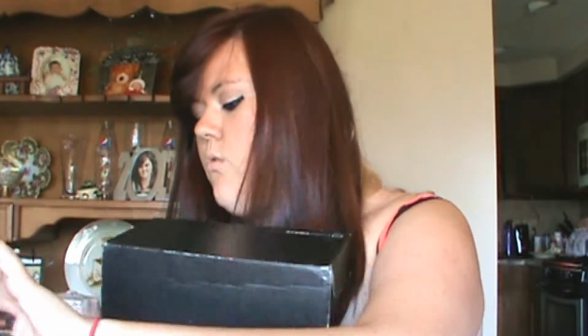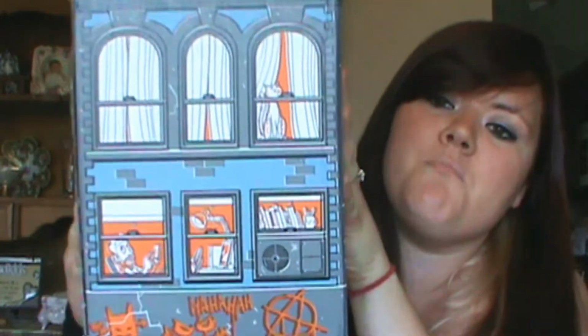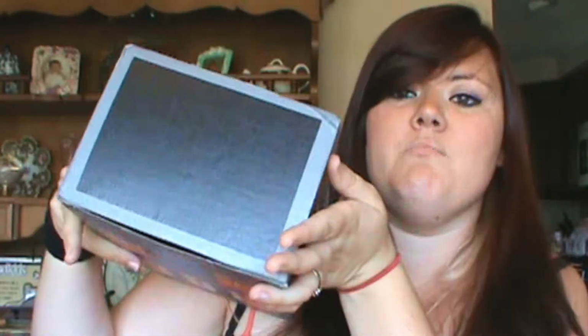Now I get to turn the box inside out. Yeah. So much easier to take apart. Oh my god. Oh, this is cool. All right, we have our finished inside out loot crate. It is like an apartment complex. It's pretty cool. It's got different people in the windows and different things going on. There's a roof up here and it's just black in the bottom. I think it's pretty cool. I like it. I think this is my favorite loot crate box so far.